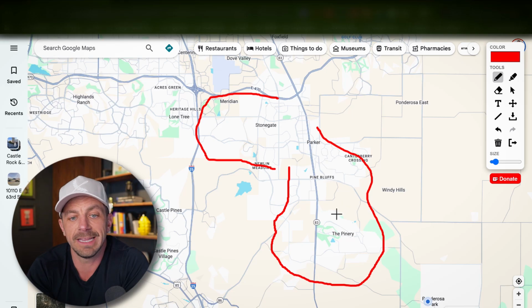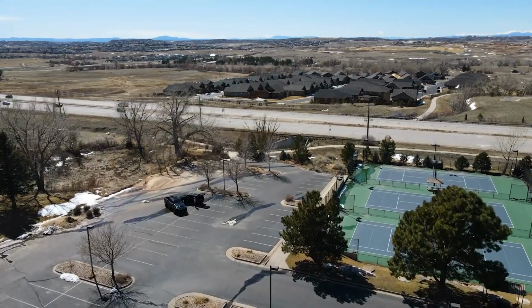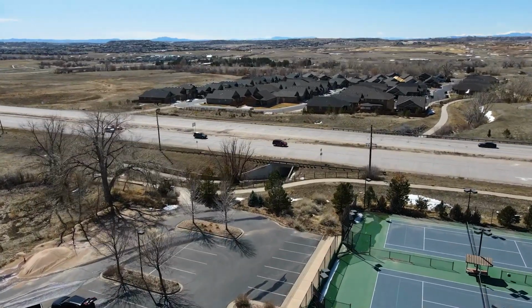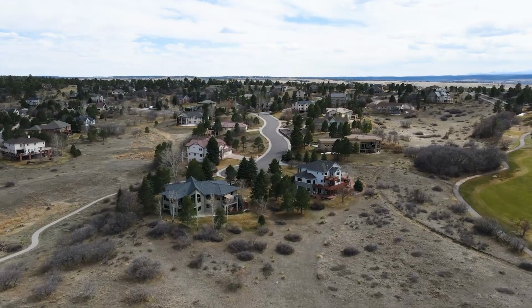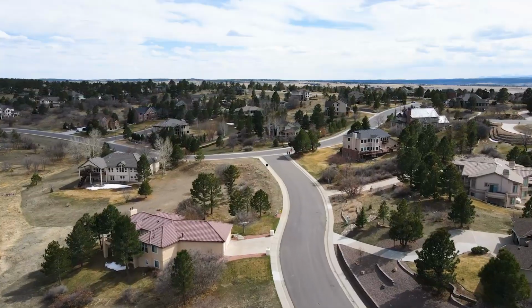And if you live on the south or more eastern parts of Parker, it is going to take you a little bit longer to get to I-25 as well. So even though Parker is physically further north than Castle Rock, because of its proximity to I-25, it could take you longer to get to downtown Denver.